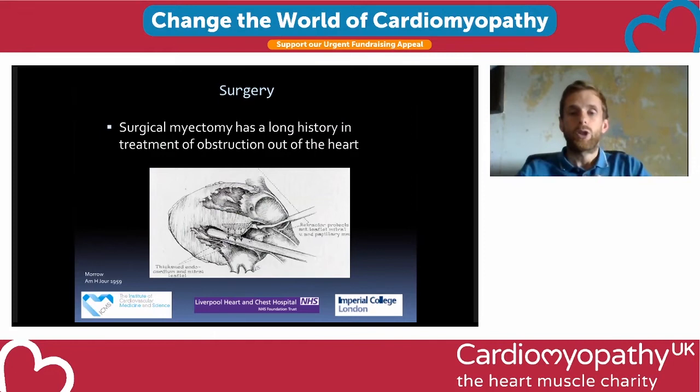Okay, so after alcohol ablation, we then need to talk about surgery. And this largely involves removal of the piece of heart muscle that is thickened and is narrowing the outflow tract. The phrase for this is myectomy, my muscle ectomy removal, and has a long history of treatment of obstruction out of the heart. And the first diagrams and descriptions by Morrow are just as relevant today as they were then. This thickened piece of heart muscle is chopped off with a scalpel. It's a surgical approach to things. It's wrong, I'm going to cut it till it's better.